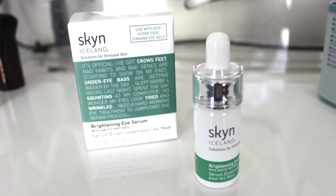But another one that I think is really interesting is SKYN ICELAND. Now, I discovered this when I was shopping in Marks and Spencer's the other day. Now, this is their new eye serum, and it's a brightening eye serum, which I think is really interesting because here, drone peptides are being used to target the melanocytes. Do you remember I said that at the beginning?